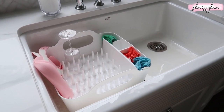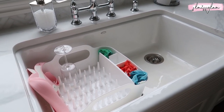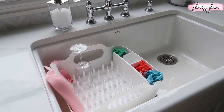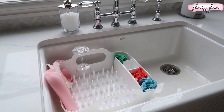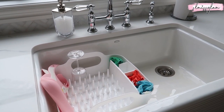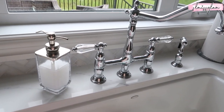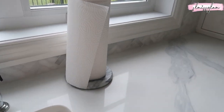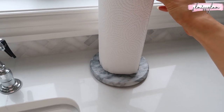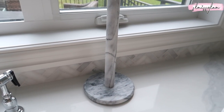One more thing I wanted to show you guys is this drying rack right here. So I bought this off of Amazon and we love it. I'm so happy I got it because all the time for our wine glasses, we actually hand wash all those. The girls' plates sometimes we reuse, so we'll wash them right after. So just wanted to quickly show you that. It's awesome. And then this is from HomeSense. And this right here for a paper towel, I got this from Crate and Barrel. So that's what it looks like there.